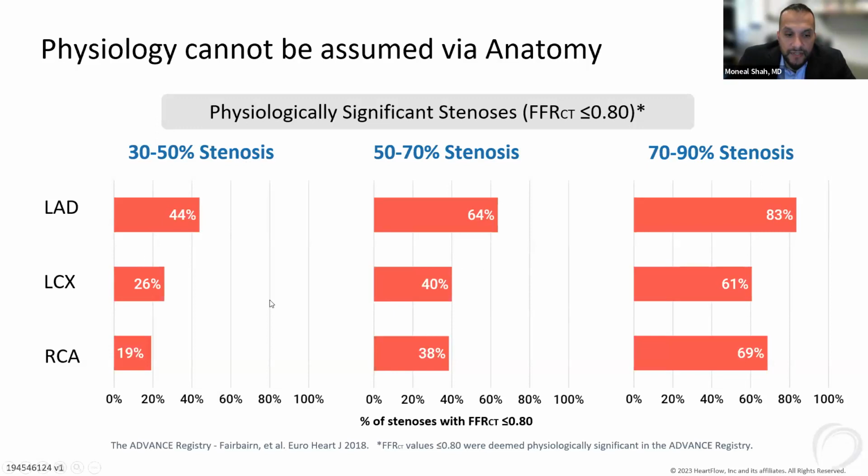And we see that this is data from the ADVANCE registry and how the severity of stenosis does not correlate well with where the physiologic FFRCT is. And so you see even in 30 to 50% lesions versus 70 to 90% lesions, lesions of varying stenosis can generate an FFRCT less than 0.8. So it's important to keep in mind that this is the initial anatomic evaluation that we're talking about here.